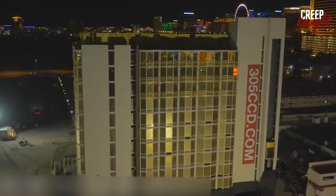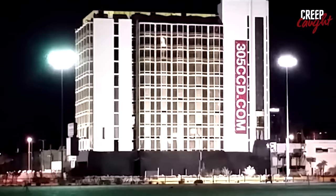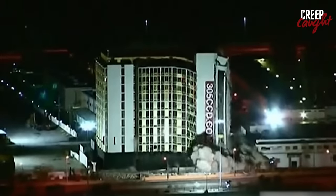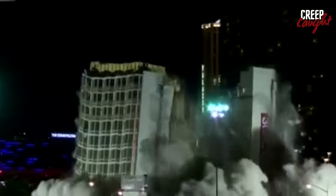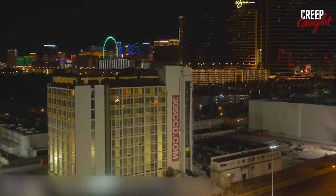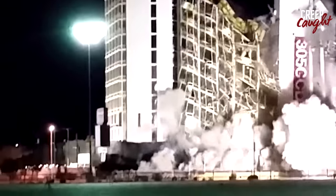In Las Vegas, where change is a constant, demolitions are as routine as new constructions. The Clarion Casino Hotel, a 12-story building, was prepped with 4,400 pounds of explosives for an early morning demolition. True to Vegas style, the event was turned into a spectacle with Frank Sinatra music playing before the implosion and Vegas showgirls leading the final countdown.